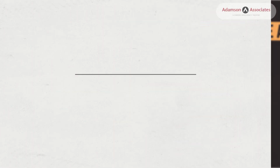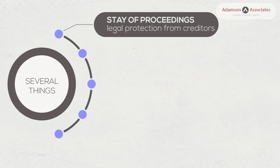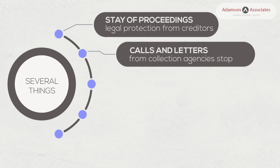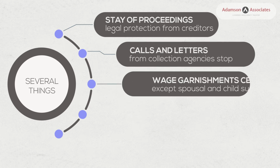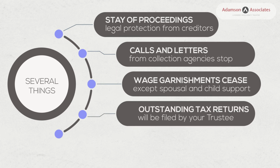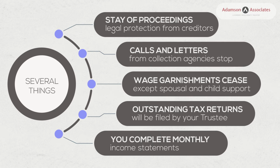Step 3. Once you have filed for bankruptcy, several things will happen automatically. A stay of proceedings. You have legal protection from your creditors. Calls and letters from collection agencies stop. Wage garnishments cease, except spousal and child support. Outstanding tax returns will be filed by your LIT. You complete monthly income statements for the LIT.